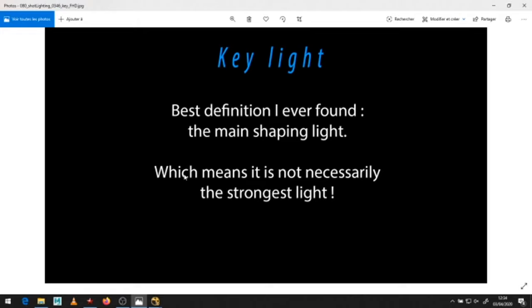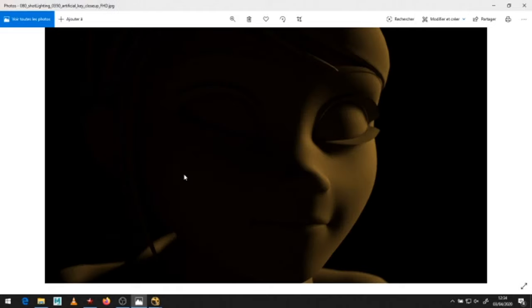You can have a stronger light than the key, okay? But that will do less shaping, okay? So this is why I like this definition so much. It's really accurate. I agree with you, 90% of the time, the strongest light is the key. Okay, 90% of the time. But if we want to be accurate, the key light is the main shaping light, okay? And this is my key light on the character, okay? And this is how I get the most shaping on her head, okay?